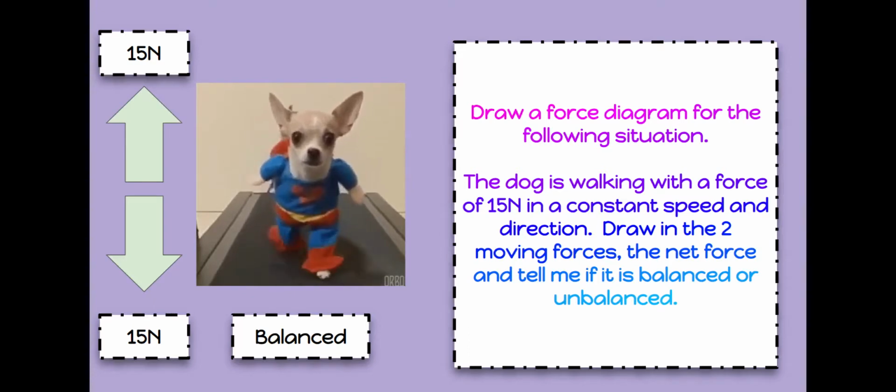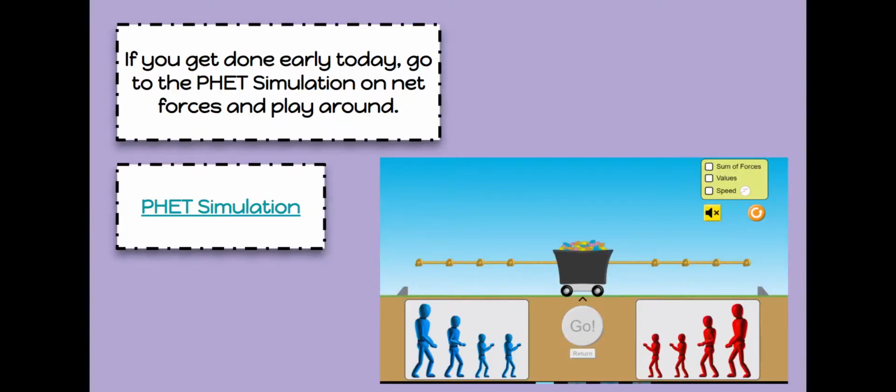If you would like to practice more, or if you have time at the end of class and would just like to play along with this website, there is another option for you in the slides. You can go to the final slide and there's a link to the PhET simulations, and there are net forces simulators there where you can play tug of war with different sized forces and look at how it affects the balanced and unbalanced forces and also the speed of the situation.